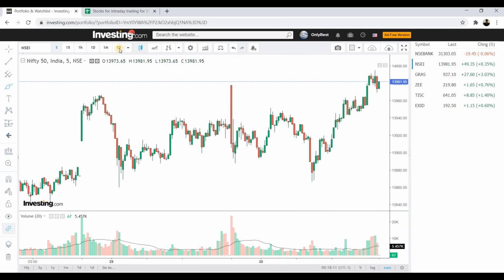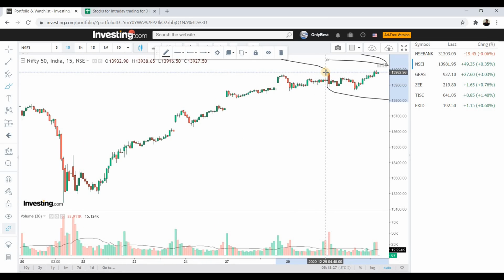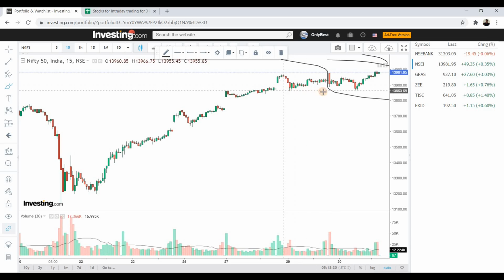Now I am going to analyze Nifty 50. Let us go to daily chart once again. Similar to Bank Nifty, Nifty 50 was also had a gap up opening, and if we go to 15-minute chart, it tried to go down and found support at the level of 13,916 to 13,910, and throughout the session it tried to break this level, and this was a strong support level.